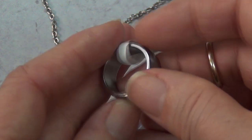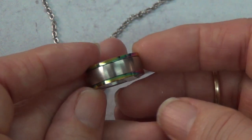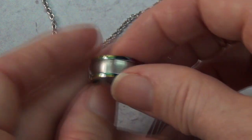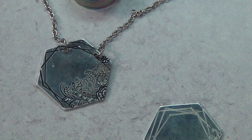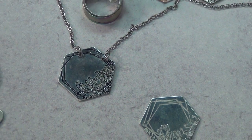They are so cool. I think this is, besides the hammer, which I'm about to get to, might be my all-time favorite new thing of the year. And this was kind of the year of the stainless. Like we launched a ton of stainless this year. Okay, what else? I covered the stamps and the blanks and the ring.